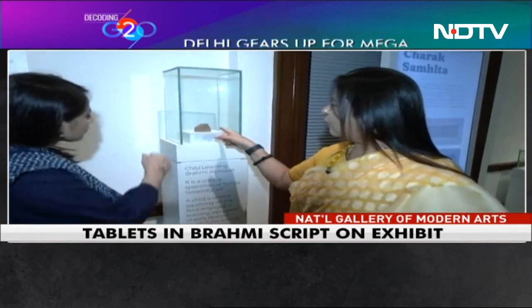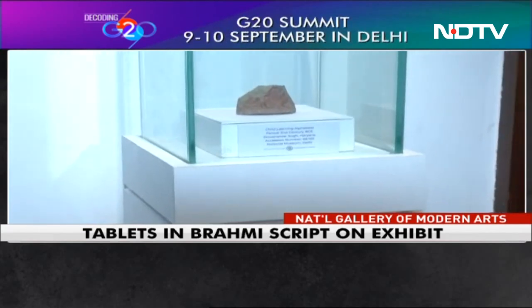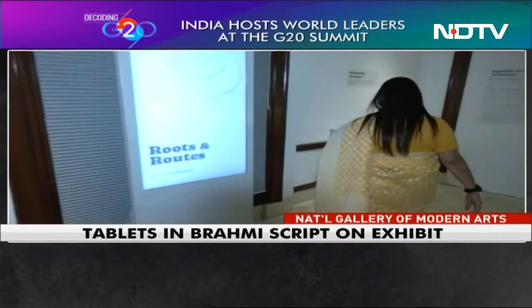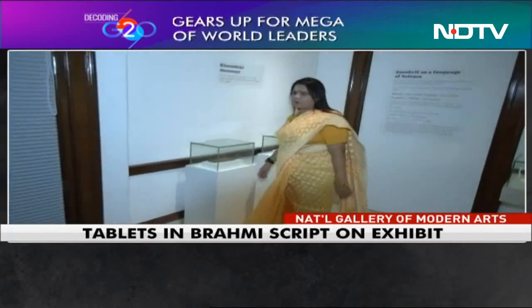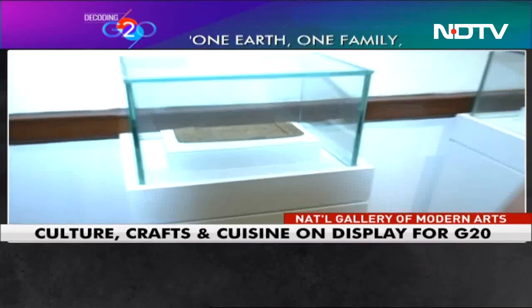And this particular tablet is from the 2nd century BC, with a Brahmi inscription. A child is sitting with a tablet and writing. This written form is Brahmi script on a wooden plate, or a slate as we used to write. On one side we have this Brahmi script, on the other side we have Kharosthi script, which is written right to left. And you'll be happy to see we have this piece here, exquisite in its sense.